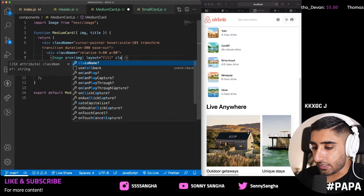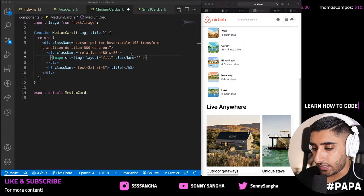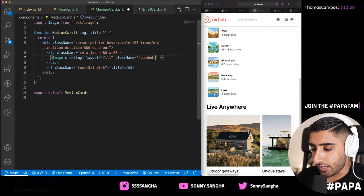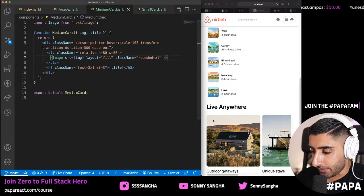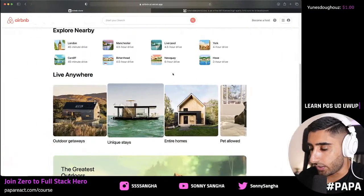So on the image I'm going to say class name equals, and I think it was medium rounded XL we did. So I'm going to say rounded XL, and now you can see we get a nice little rounded effect, right? Now you see there's no overlap, but we still don't have the nice kind of finished aspect that we want, right?